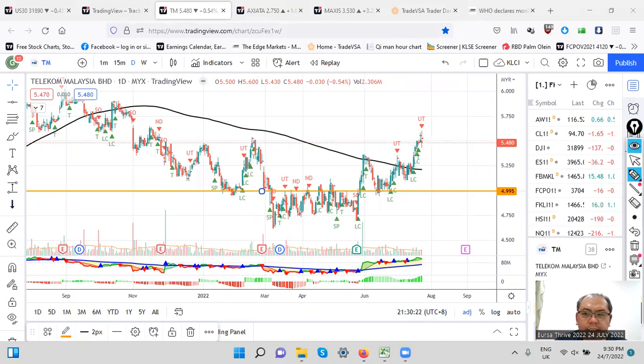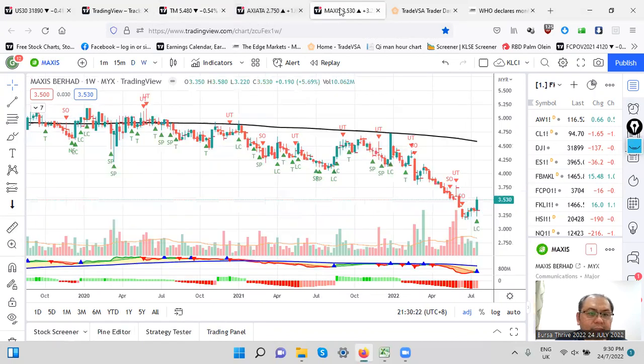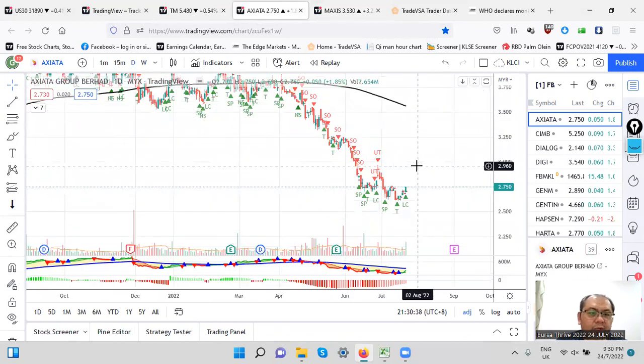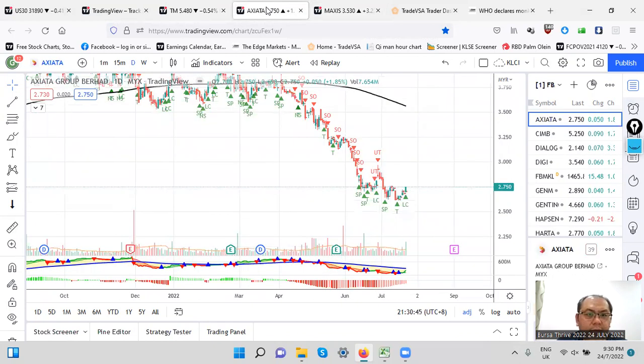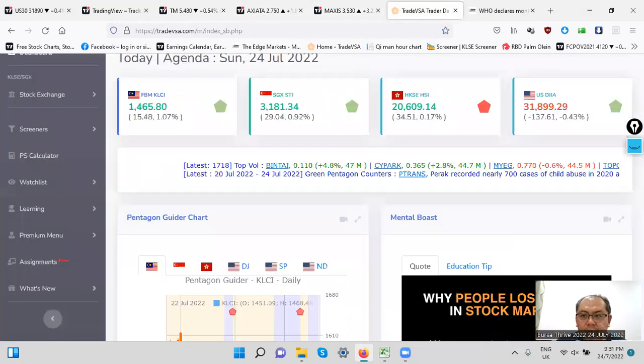And we see the similarity: TM Telecom is already going back, and DG has also already started, and I see Axiata and Maxis are not yet. So I believe these two will also, in the end, have a small recovery coming out. So these two stocks you can keep an eye on in your list, to see if you can find any opportunity. These are two things you may have a look at.